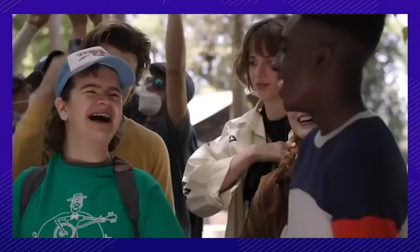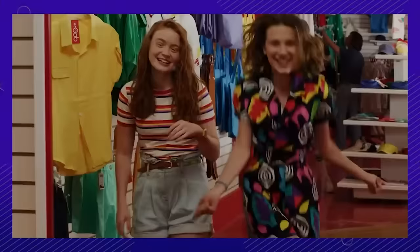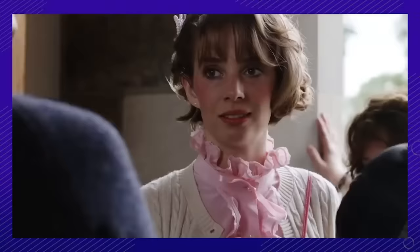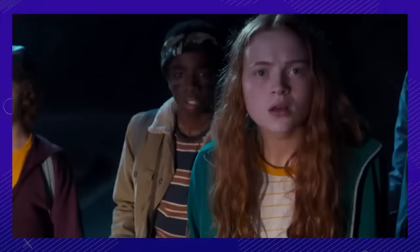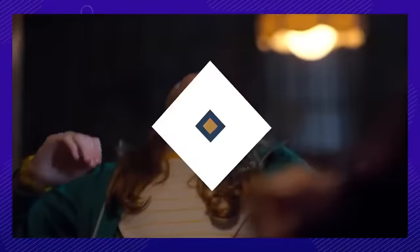Sadie was also grateful that the casts got shuffled around and some unlikely pairings happened, because it meant she got to spend more time with new people, which she loves, and she really bonded with Maya Hawke, who plays Robin. Is anybody else still stuck on Sadie's bemusement at the whole quesadilla situation? No, just us? Okay then.